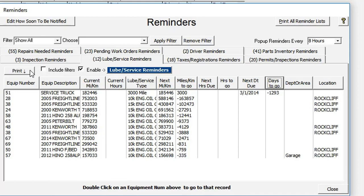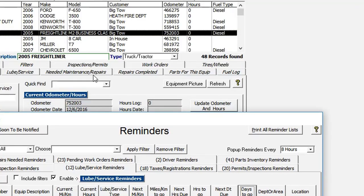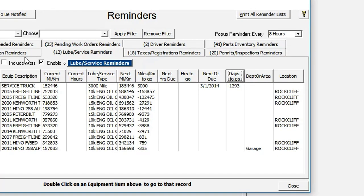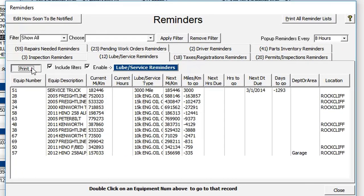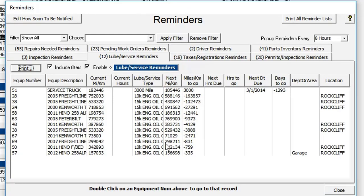Now on this print preview that I just showed you, you can also include the filters, and that's from the filters for this equipment. If we go over to the filters tab here, that's where the filters are entered. But if you wanted to print those out on your reminders printout, you can click include filters, click print, and then that will show you, along with the equipment, the filter part numbers for those filter items for that vehicle.